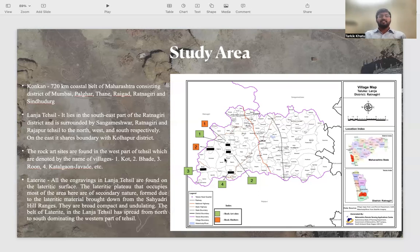All the engravings in Lanja Tehsil are found on the lateritic surface. The laterite plateau that occupies most of the area here is of secondary nature, formed due to the lateritic material brought down from the Sahyadri hill ranges. They are broad, compact, and undulating.